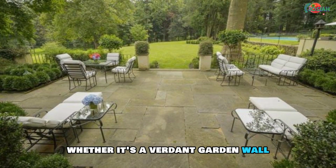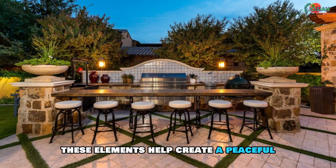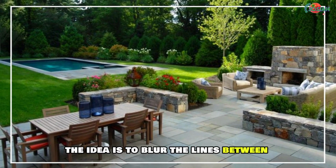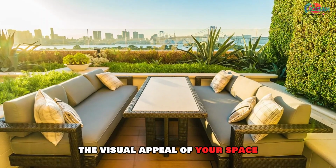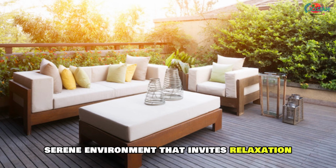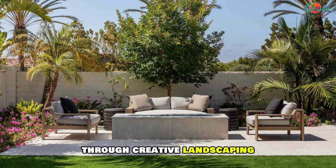Whether it's a verdant garden wall, a series of perfectly placed potted plants, or even a serene water feature like a fountain or pond, these elements help create a peaceful, organic vibe. The idea is to blur the lines between your garden and the natural world, crafting an oasis that feels both luxurious and grounded in nature. Not only does this enhance the visual appeal of your space, but it also fosters a calming, serene environment that invites relaxation.